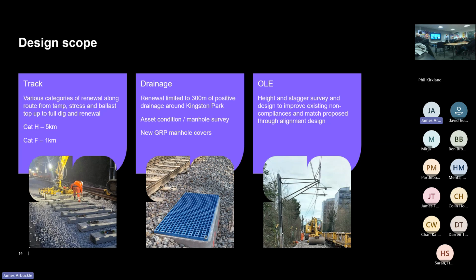And the OLE scope was a little simpler, so that was limited to a height and stagger survey and then a height and stagger design in order to improve existing non-compliances, but mainly to make sure the height and staggers matched on through a line design.